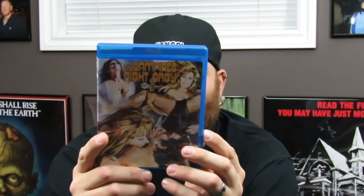Another one here from Code Red, in a film that I put off grabbing the DVD for so many years. This is always available by Code Red. It kind of never went out of print, I don't think. And that's The Vampire's Night Orgy. Pretty interesting vampire film. I think it's Spanish. Yeah, it's like a Spanish film. I had a lot of fun with this, man. It's wonky and low budget and kind of bad, but I don't know, man.